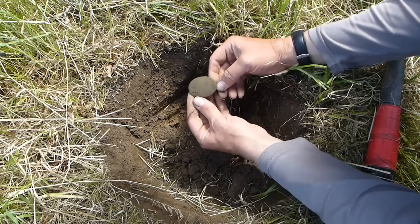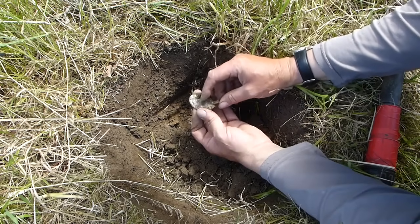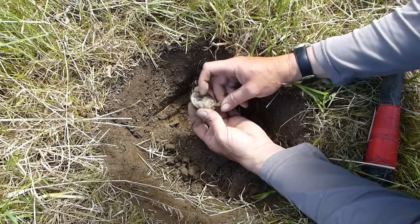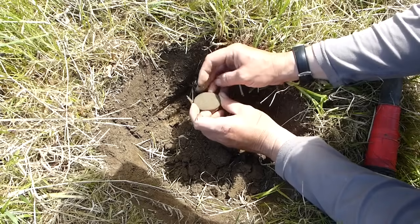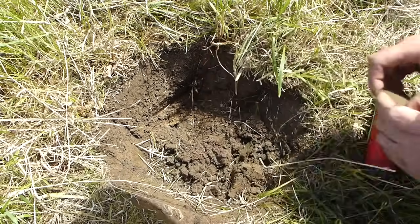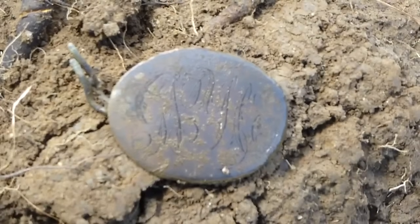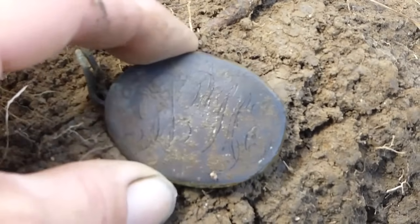Oh, look, there's a monogram. Is that off a horse? It's gone a bit. Right, I'm going to have to clean this up and get back to you. Looks like initials or something. Right, it's got some initials on there, but I can't read it.